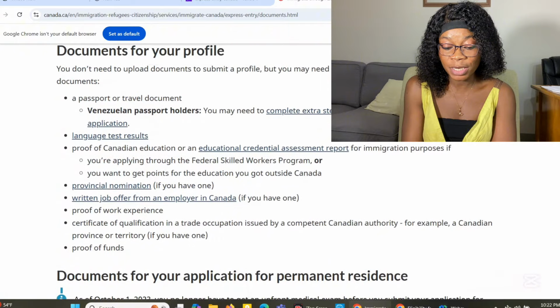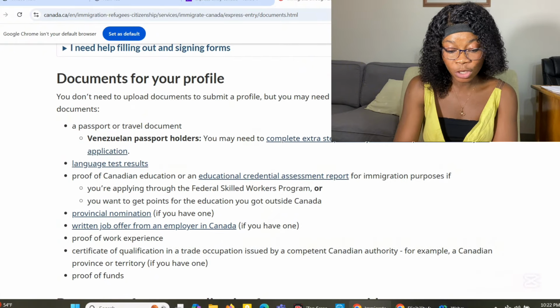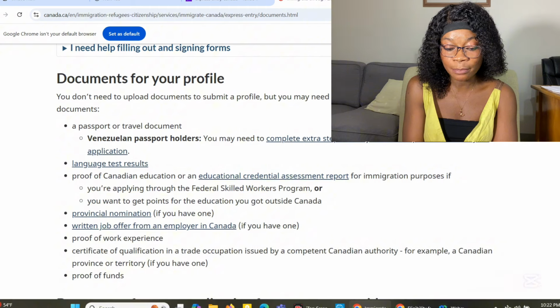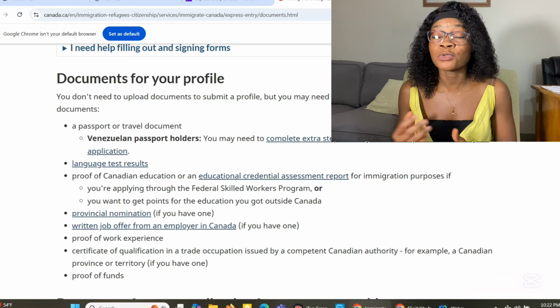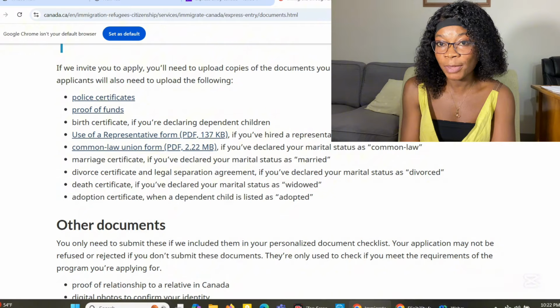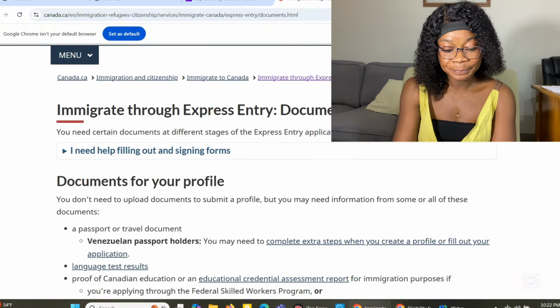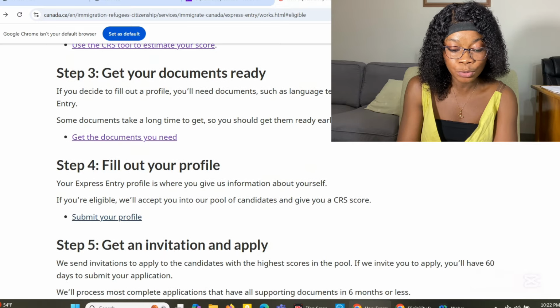You get your documents ready. Those are the documents that you might probably need. They are all here. If they invite you to apply, they might call you to confirm these documents: your passport, your language test, proof of funds, because when you are applying, you are not proving any documents, you are just writing the details. So here they can tell you to confirm your documents, get them ready, upload and everything. Police certificate, proof of funds, all these things you have to do.